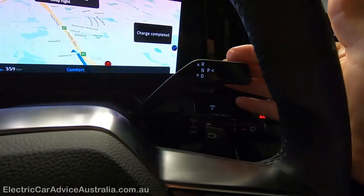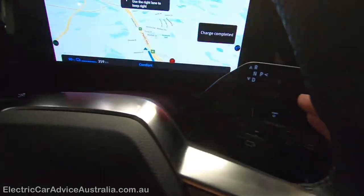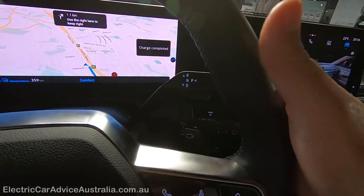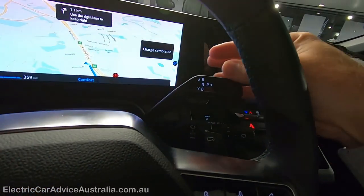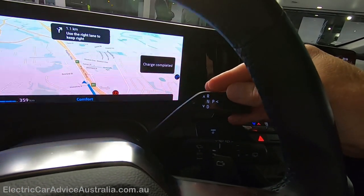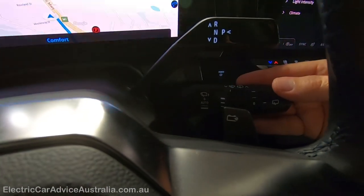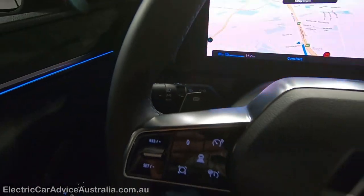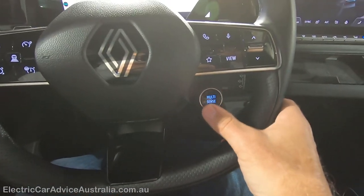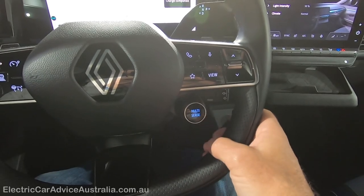We've actually got two stalks here on the right-hand side, one on the left-hand side. So this might be a little bit of overkill. I'm not sure. I guess you'd get used to it. This is your gear change, so you've got reverse, neutral, drive and park. Sorry, these are the wipers. Over here is your headlights. I've got like the little turbo button here. Not sure, I need to do some more thinking on what that one is.